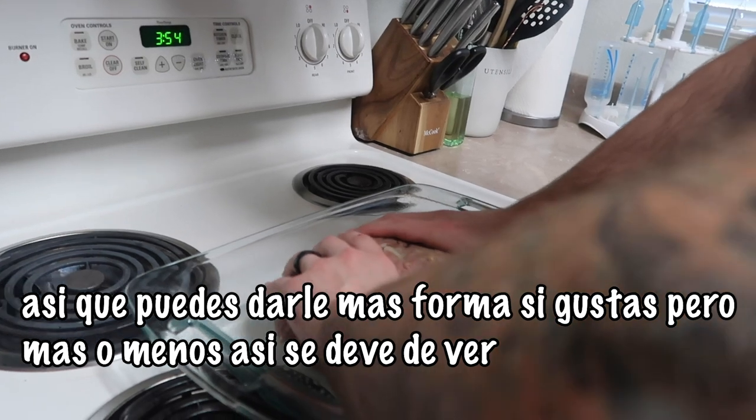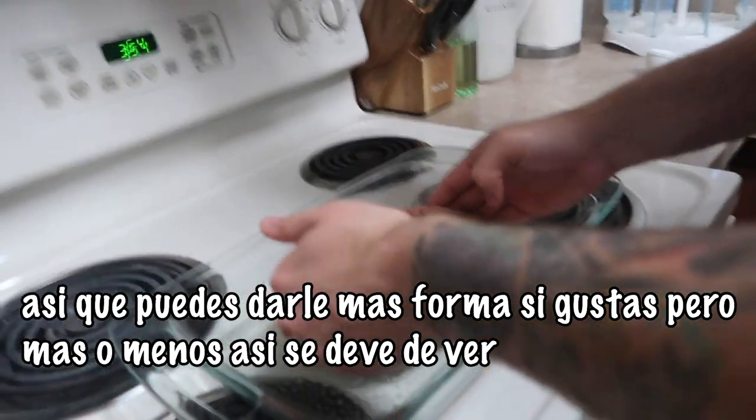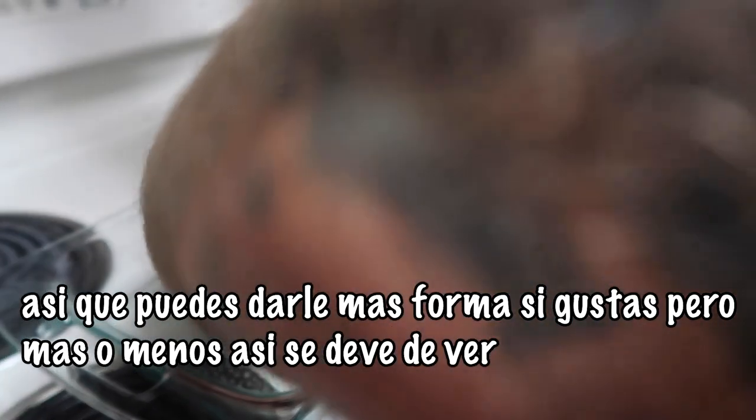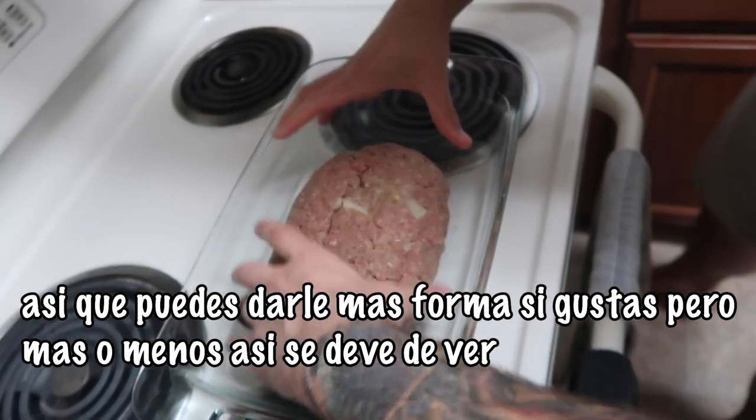But this is pretty much how you want it to look. You want it to be a little bulky too, and have some length on it.